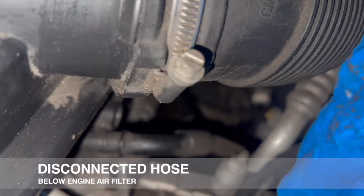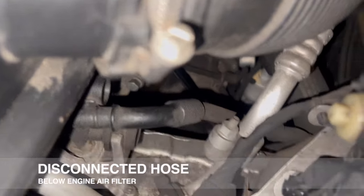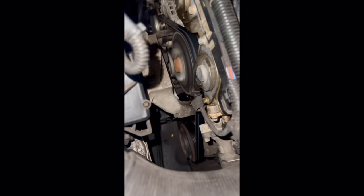Shouldn't that be inside of there? Oh my god. What code is that? See, that's the code. One for the thermostat and another code that talks about the vacuum leak.